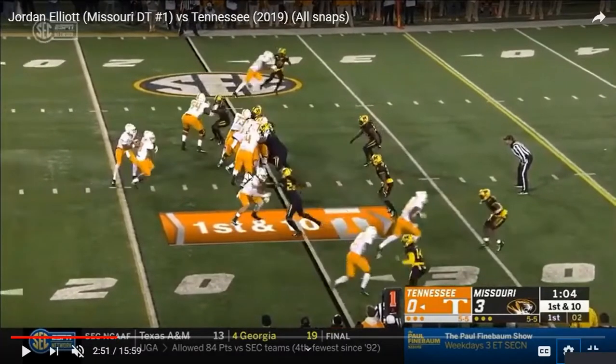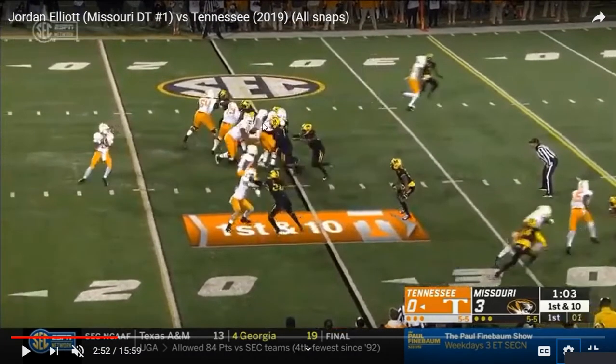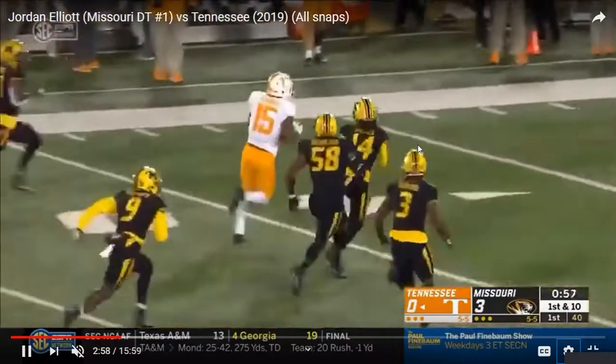Watch how he's able to see he's washing down here in case this is an inside run play. But then, bam. At this point in the play, he utilizes that arm to create that separation, move that line out of the way, and now he has a straight free rush right next to the linebacker. He is so efficient in that particular area.